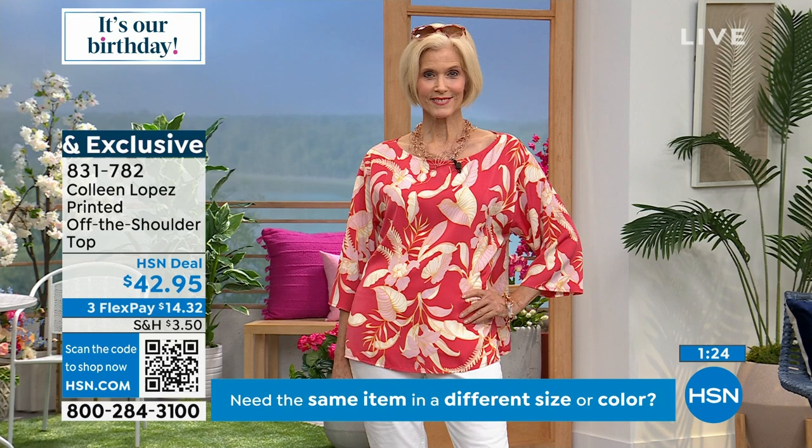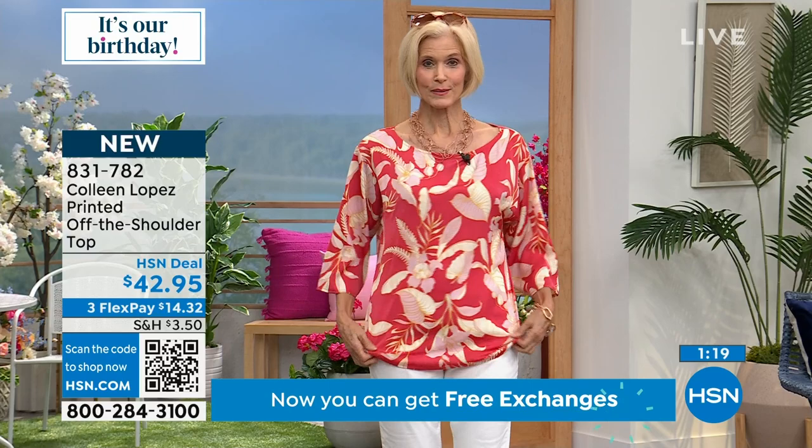Reminding you, it is not off the shoulder, so don't expect it to be. Right? You wouldn't even try to pull this off the shoulder, I don't think, would you? No. I don't think it's an off the shoulder top. No, it's not.